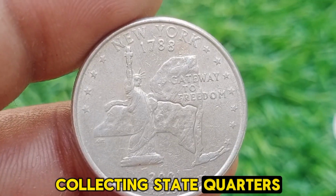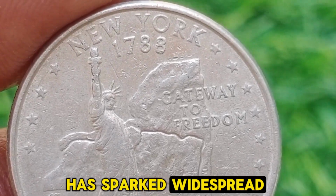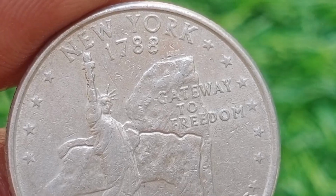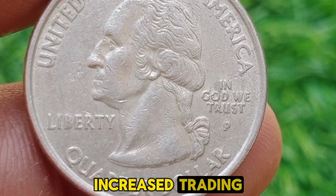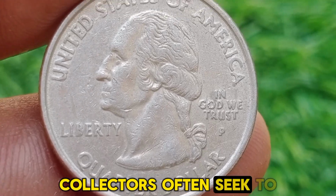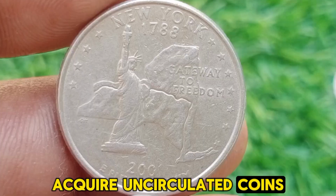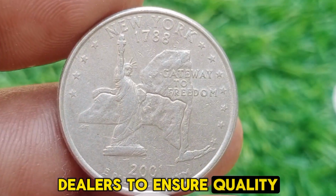Collecting state quarters. The 50 state quarters program has sparked widespread interest in coin collecting. Many enthusiasts aim to complete sets, which has led to increased trading and purchasing of these quarters. Collectors often seek to acquire uncirculated coins directly from the U.S. Mint or reputable coin dealers to ensure quality.